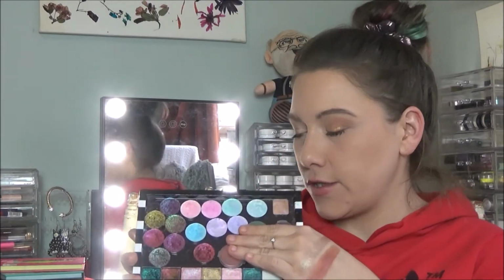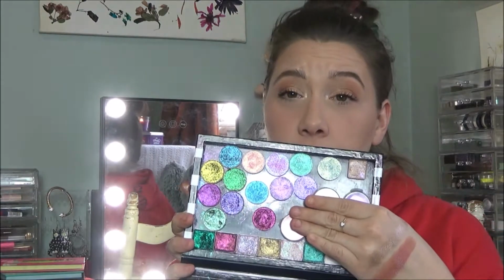The multi-chromes. Now there is a myriad, I'm just going to hold these. There's a myriad of multi-chromes in here. I have ones from Divina Cosmetics, Cleona Cosmetics, and I have some from Dawn Eyes, the pigments. I have yet to do a video on these. I don't know why. They're so amazing.